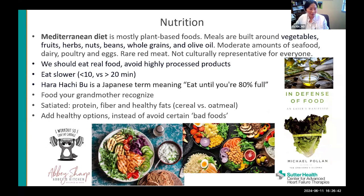And so I try to tell people to avoid eating highly processed food, try to prepare meals if it's at all possible, try to eat real food that, quote unquote, our grandmother can recognize. And then also there's a study that said if people can eat slower, recommended to take at least 20 minutes or more for your meal, compared to people who eat fast, less than 10 minutes, those people tend to have less weight gain problems just by chewing longer and eating slower.